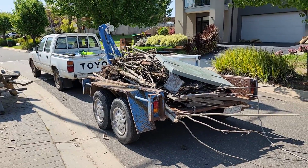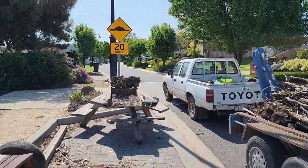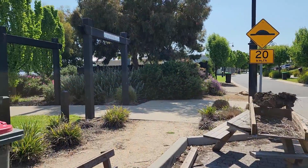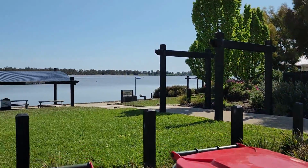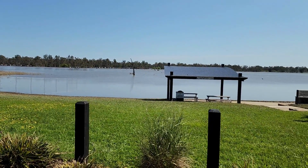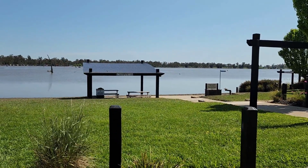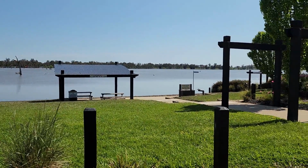So I've just finished loading up a lot of stuff from alongside one of the streets here. This is in the newer area of Nagambie, along the edge of the lake. And the local residents have done a really great job of cleaning up the edge of the lake. We actually have a beach there, which is still underwater a bit, but there's a barbecue area, and that was actually right under the other day.